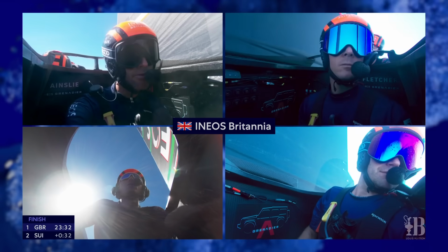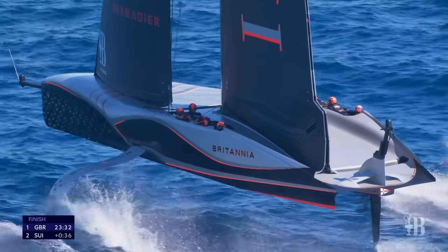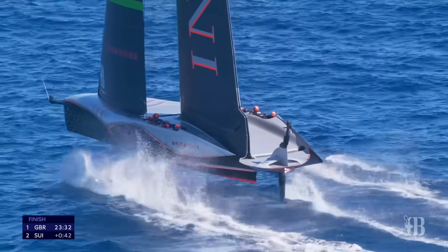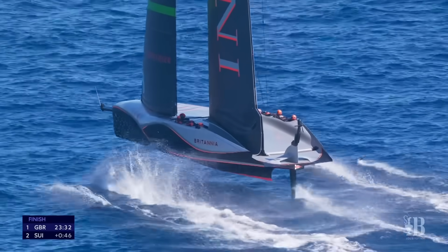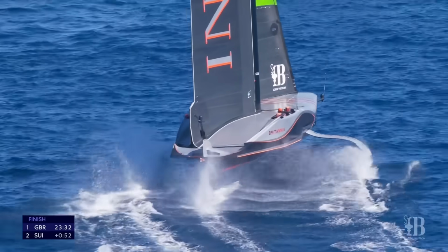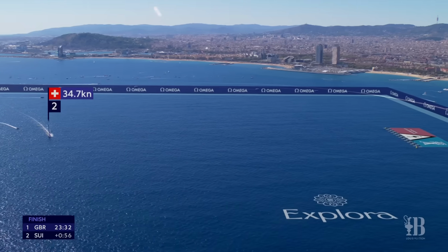Oh, look at that. They're just quietly thinking about what they have to do next, because they've got one more to go. 2 races each of the pairs on the opening day of the Louis Vuitton Cup semi-finals. And you heard Ben Ainslie say there that they just didn't get that start right, and that has already been echoed by coach Rob Wilson. But gee whiz, when they get going, that's a scary boat.